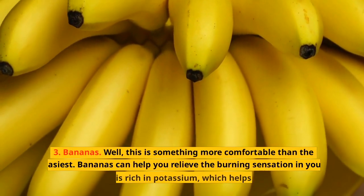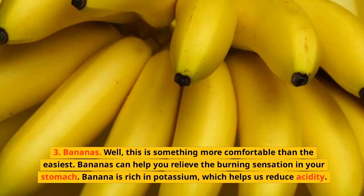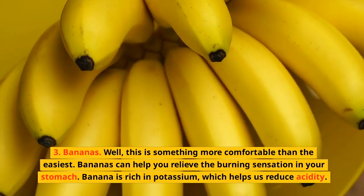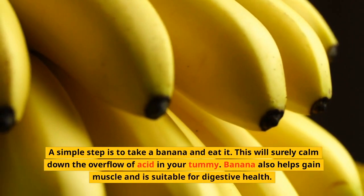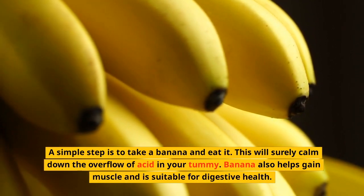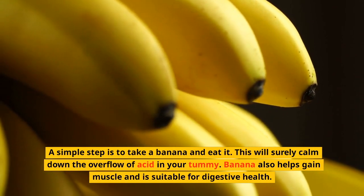3. Bananas. Well, this is something even easier than the easiest. Bananas can help you relieve the burning sensation in your stomach. Banana is rich in potassium, which helps us reduce acidity. A simple step is to take a banana and eat it. This will surely calm down the overflow of acid in your tummy. Banana also helps gain muscle and is suitable for digestive health.